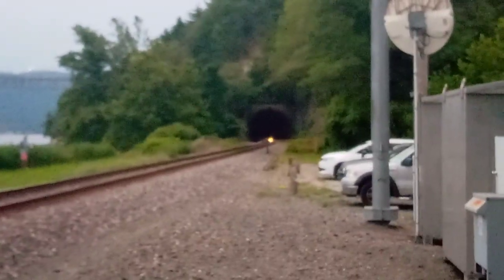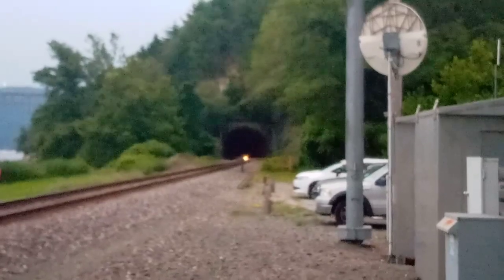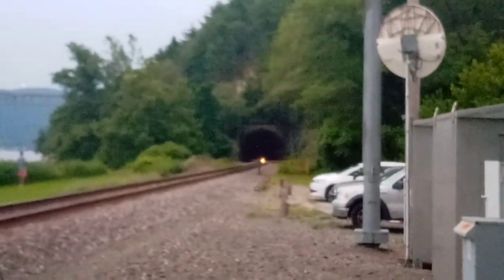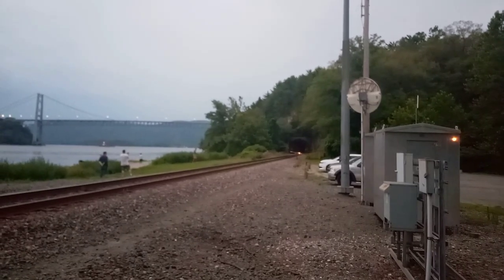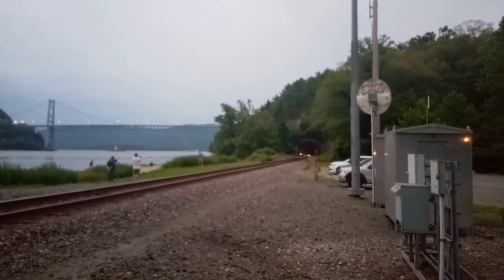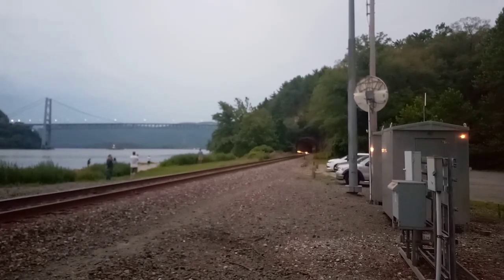My camera wanted to be blurry today at the worst time. I got word that M404 had CSX 90 trailing, a CW44AC with low ditch lights, and I was really hoping it was leading, but unfortunately, it was a trail fail.